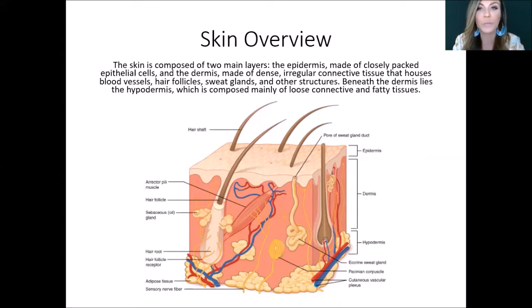Okay, so skin overview. I put a lot of photos of the skin on almost every slide, so you have a visual that you can really look at for what I'm describing.